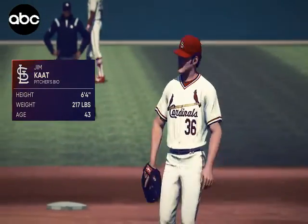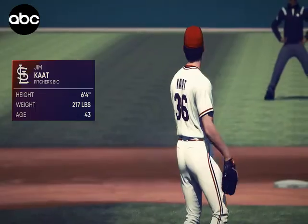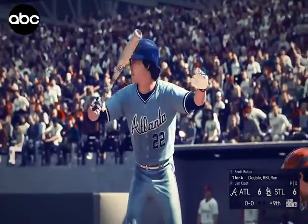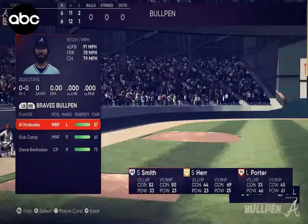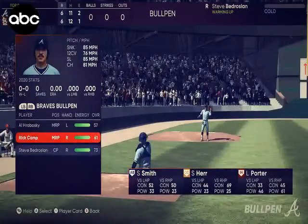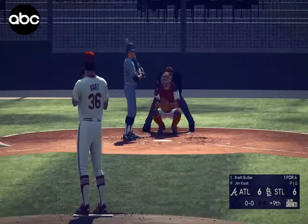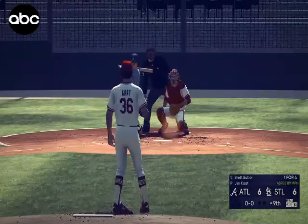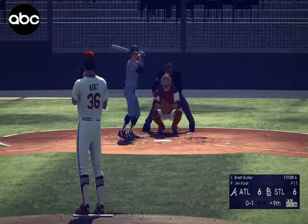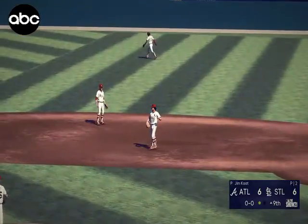Jim Cott will be on the mound to start the 9th inning, and his job will be keeping the ballgame tied until the bottom half. All set to start the 9th in this one, and at the plate will be the speedy outfielder, Brett Butler. And now the first pitch. Into the windup. Here comes the 0-1. Line to the right side, but that finds the first baseman's glove, and that's a tough first out.